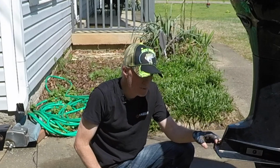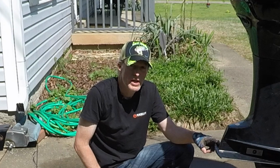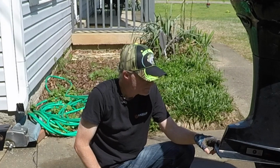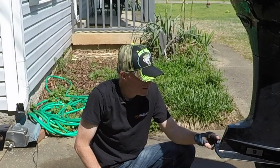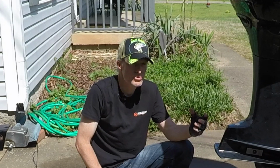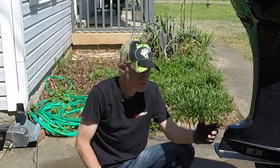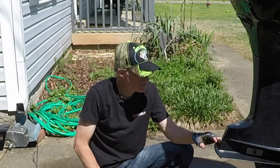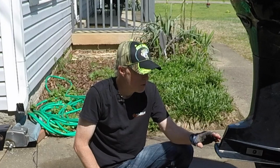One thing I thought I'd mention is that whenever we initially drained the oil on the lower unit, there was no metal shavings in the oil, so that's good news. That means that there's no gears grinding or any kind of major problems with the gearing. So we just gotta stop this leak, figure out which seal's bad, and put a new water pump in it.